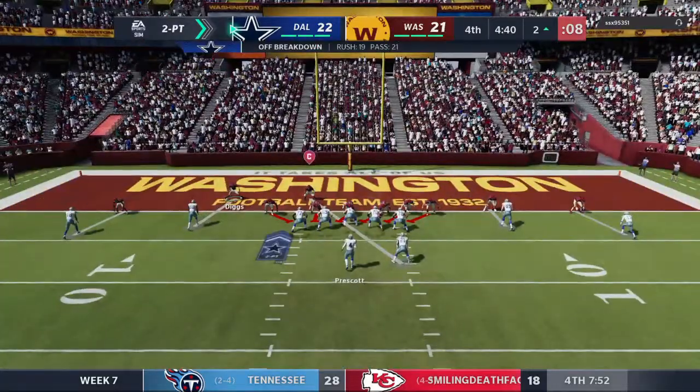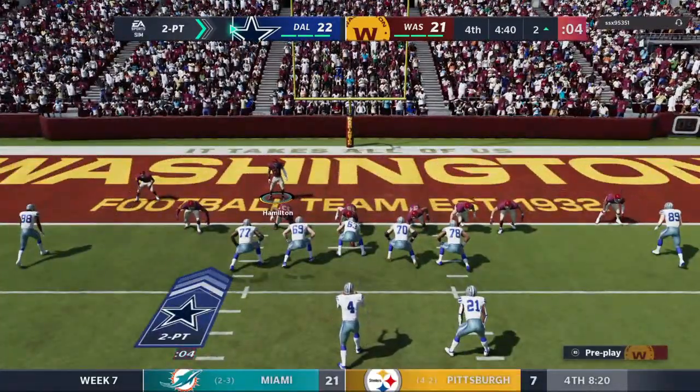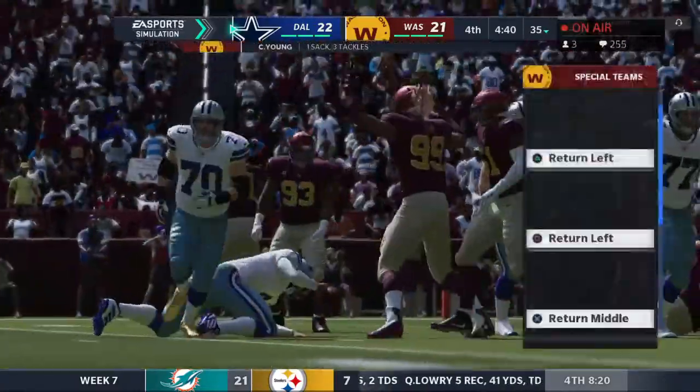So the Cowboys will go for 2 here. Prescott now. And they're going to get him. He's sacked back at the 10.